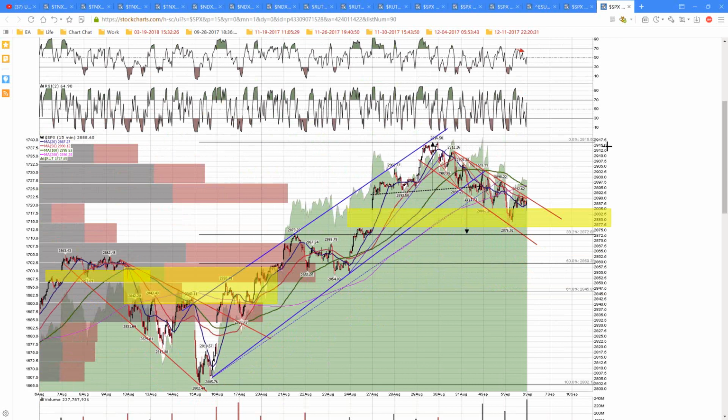So I would ideally like to see that not break up at the open. We go lower, and then we make a low probably at that trend line in the absence of news, and we break up. That trend line also gets us to the 38.2% fib retracement at 2872.81, which is the minimum 38.2% retracement on a break of a wedge of this kind. Doesn't always make it, but usually will.